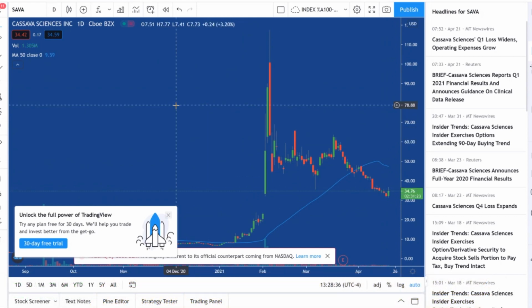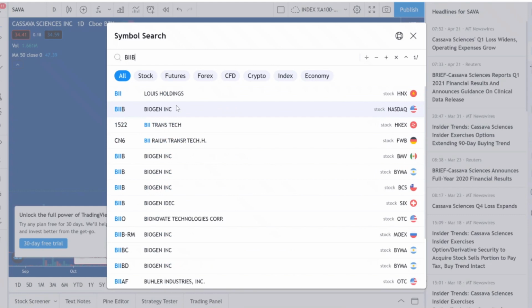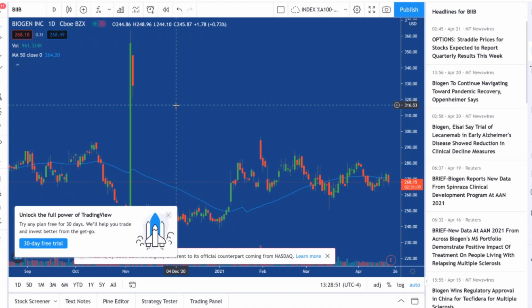Let's go to the big dog in Alzheimer's, and you'll get an idea of why Alzheimer's is like the holy grail, and nobody's come close. The biggest player that's still trying is Biogen. They have a drug called aducanumab, I think is the correct pronunciation. Look at this big spike here in November. The stock shot up massively from basically 225 to 375 on what was perceived as positive data.